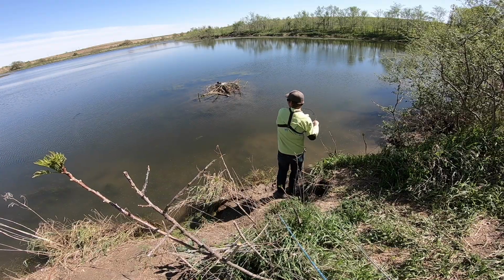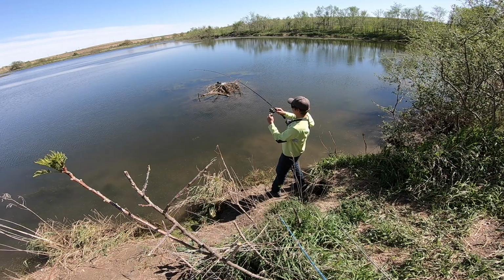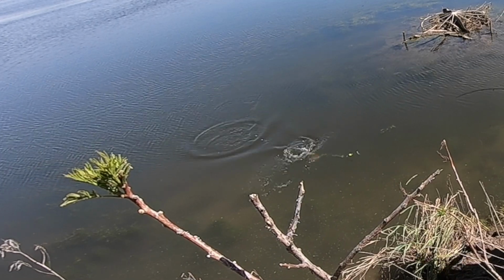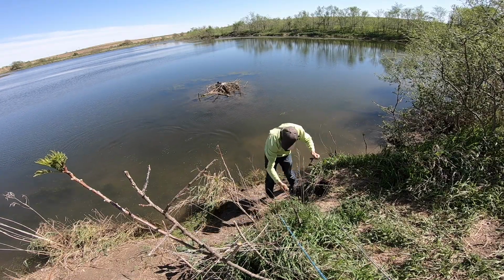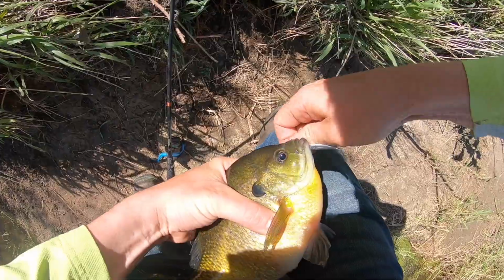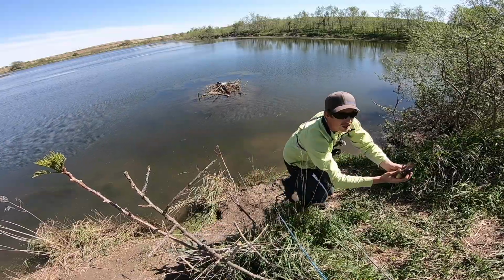There goes one. This feels like a nicer fish. If it's a crappie, it's a good one. If it's a bass, it's a little one. What is it? Oh, just a nice fighting bluegill. Oh, yes. Nice chunked up. This is a bluegill right here, guys. Holy smokes. Hopefully you guys are turned on. These are the bluegill we're after.